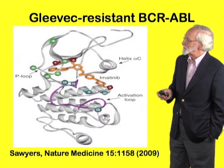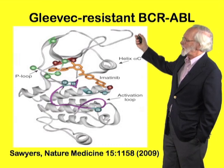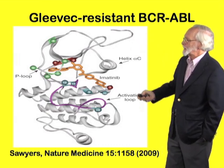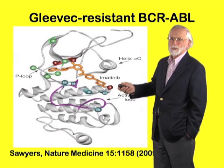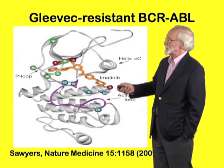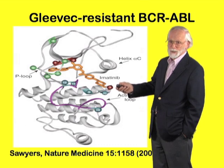Then there's the problem of mutation in the target gene. Now this I've illustrated here with the BCR-ABL, the mongrel protein of chronic myeloid leukemia that is normally targeted by Gleevec. And this gene develops mutations under the pressure of Gleevec treatment that render the protein resistant to Gleevec and require the development of additional drugs, which has been done successfully and promises more for the future.